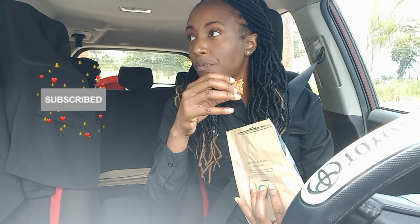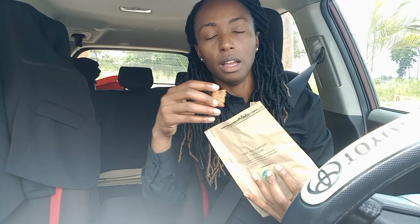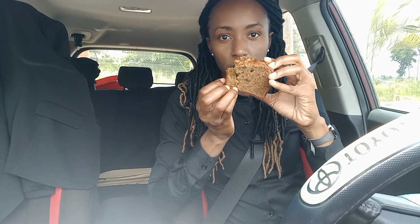It is good. Because, oops, pardon me. I'm gonna swallow first. Let me swallow and then I'll tell you. I'm saying typical banana bread, which is fine, because you get the typical taste of the banana bread. I don't taste like it has a lot of preservatives. So this is the size, so you get the idea. This is what you get for $4.50.